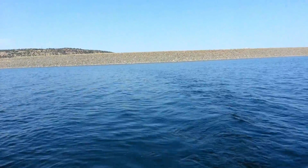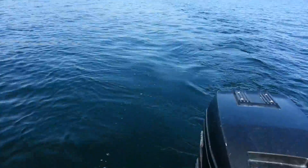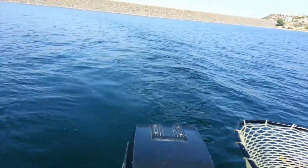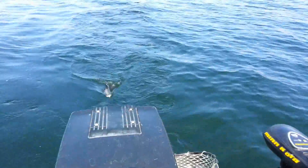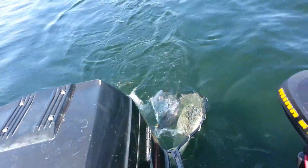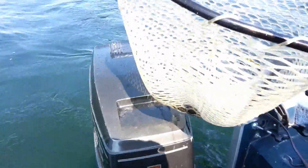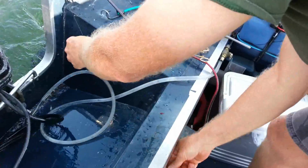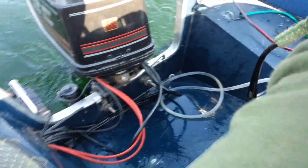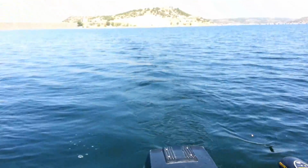There he is. Oh, I see him. Yeah, nice and bright. Oh, this is beautiful. Here, I'm going to hand you the net over here. Whoa, so I'm right in there. There you go, big boy. What's up, big boy? He's a fatty. Oh my goodness. Nice fish. Fish. Got a bite. That's how it goes. Still filming? Yes. I'm hooked up.